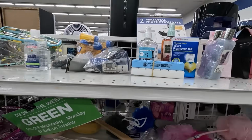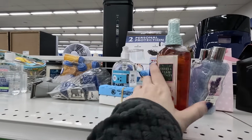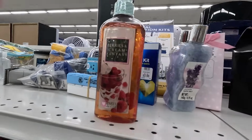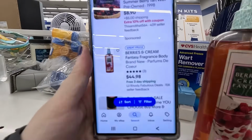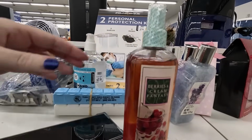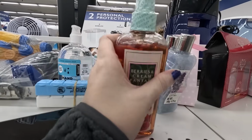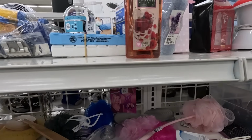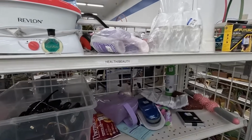But the body spray is right here. This is a Body Fantasy. So these weren't worth a whole lot. You can still buy Body Fantasies, right? But this one is an older one. You can tell by the packaging. There's only one listed for $44.98. I can do better than that. And it is still sealed. It just has a low fill level. So for $2.99, I did pick that up. I would say that was probably from maybe early 2000s, late 90s era based on that packaging.